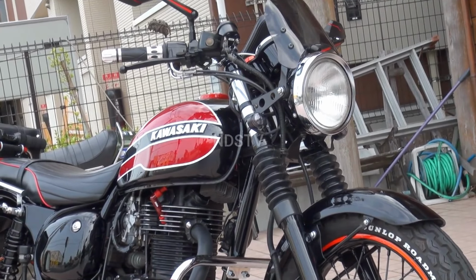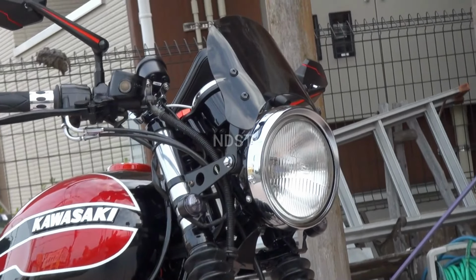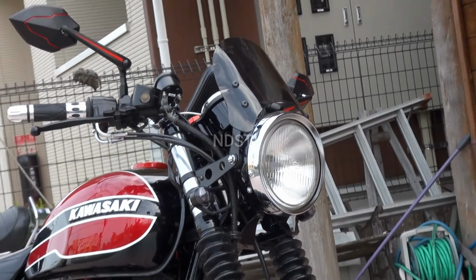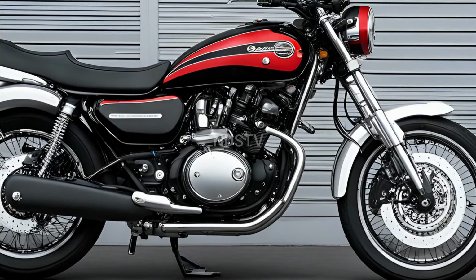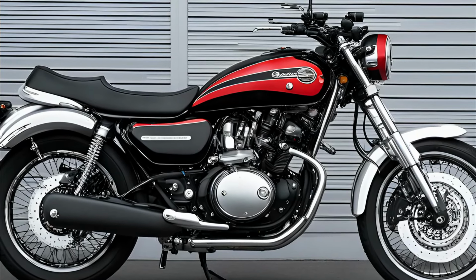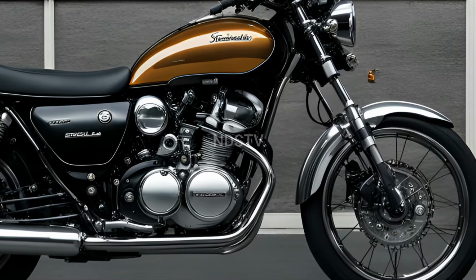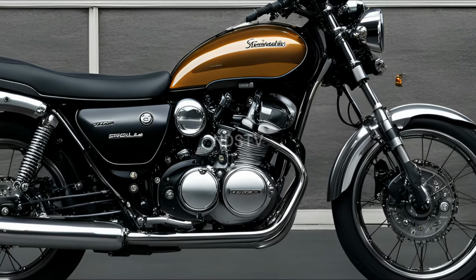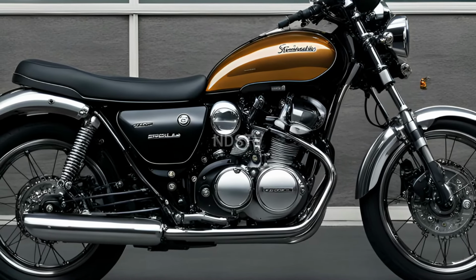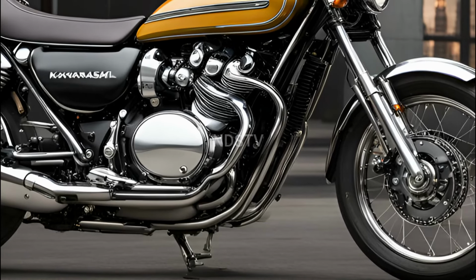Design and engineering upgrades. The 2024 Kawasaki ESTRELLA RS has a sophisticated look that pays attention to its classic roots while also including modern technologies. The bike now has a high tensile steel frame, which provides increased strength and longevity. This improvement provides a more stable and responsive ride, especially at high speeds.